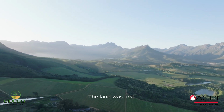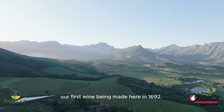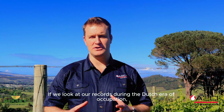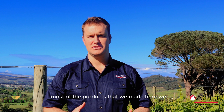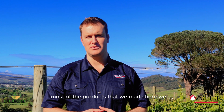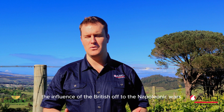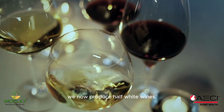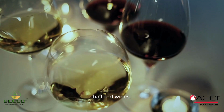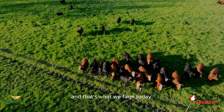The land was first farmed starting in 1682, and we have proof of our first wine being made here in 1692. If we look at our records during the Dutch era of occupation, most of the products that were made here were brandy and fortified wines. Later, when we see the influence of the British after the Napoleonic Wars, we produce a lot of red wines. And coming into the modern era, we now produce half white wines, half red wines. We also have a herd of cattle, and that's what we farm today.